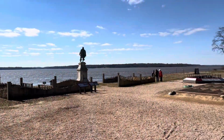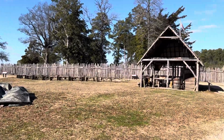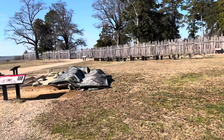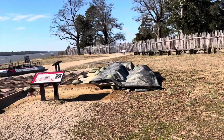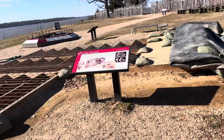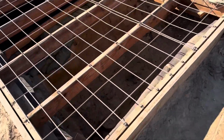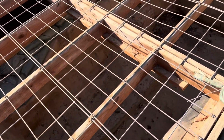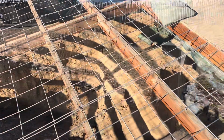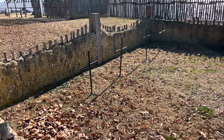Look outside here in the front of the church, guys. Find some of the old structures on the floor. So there's a lot of archaeological stuff here. So it's cellar kitchen. Look at this, they're doing a dig here, guys. Pretty amazing.